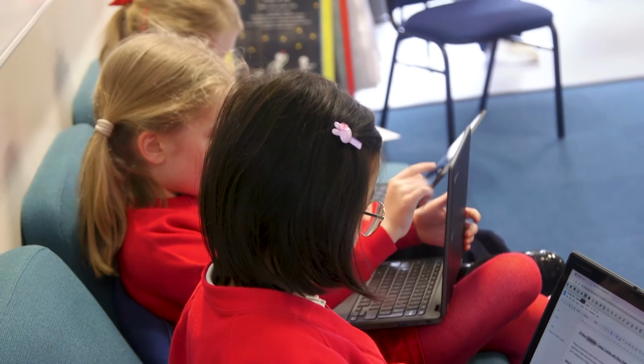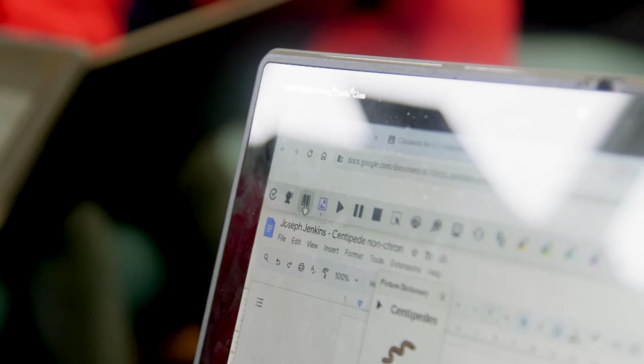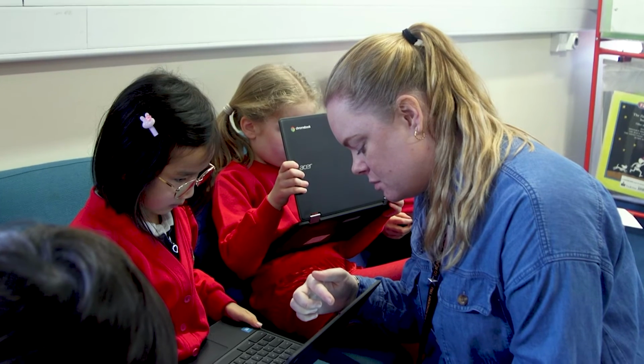The Read&Write tool is very simple for the children to pick up. I mean, our children have got a very impressive skill set considering the age of them. So the fact that it's just one toolbar that pops up and then everything they need is there, it really helps us to be able to use that with the children.